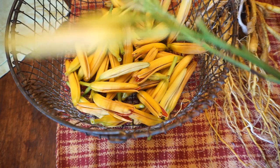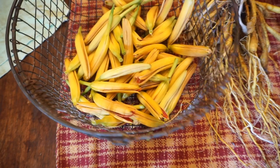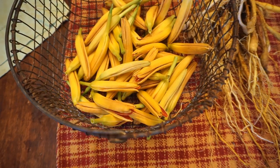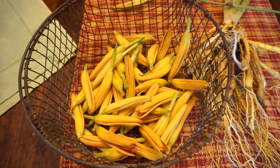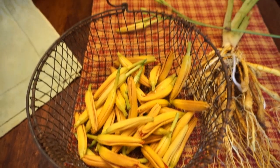Now, one thing I have been reading about is that you have to be careful with the daylilies. They don't agree with all people's digestive systems. And it's best to try, taste a few leaves, taste a few petals, make sure they agree with you, and then go from there.